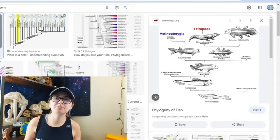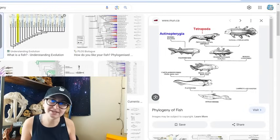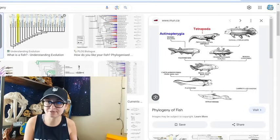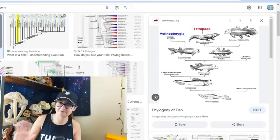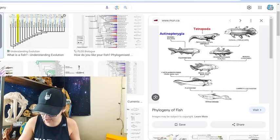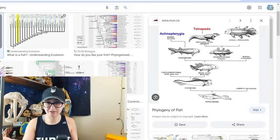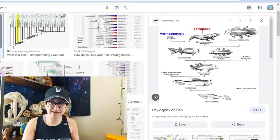So you might have heard the quip before that humans are fish, and that's kind of a misrepresentation because fish is a grade, and so it doesn't include humans. That's because it is a grade, right? By utilizing fish, we're utilizing a grade that excludes tetrapods, because as you can see from this phylogeny here, we have three groups, right?